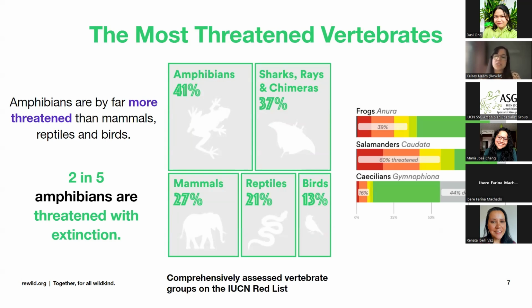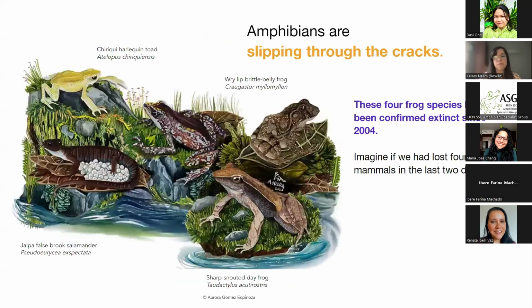And we found that extinction risk varies across those 3 amphibian orders. As I mentioned on the previous slide, salamanders are considerably more threatened on average than frogs and caecilians, at 60% threatened. Although it's pretty difficult to know the true status of caecilians, given that such a high proportion of them are data deficient and we just don't have enough information on their extinction risk.